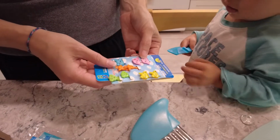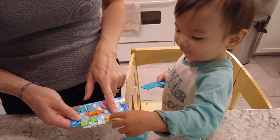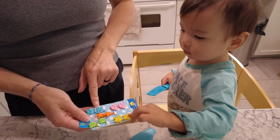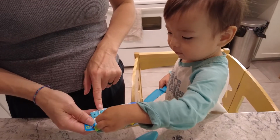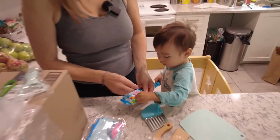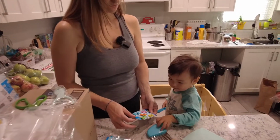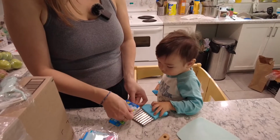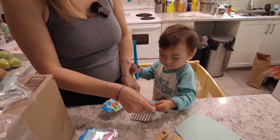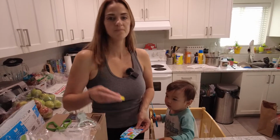I think this is a dog. What does a dog say? Yeah. And a cat? Yeah. And a bear? What does a bear say? What one would you like? Which one do you want Mama to give you? You want the cat? Yeah. Here. And see, so then, Mama, show Dada.